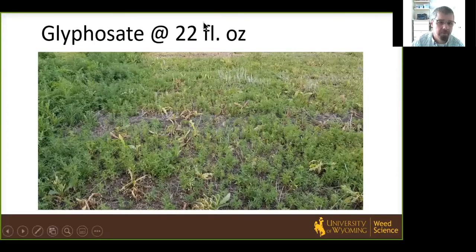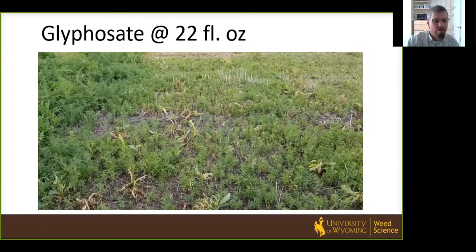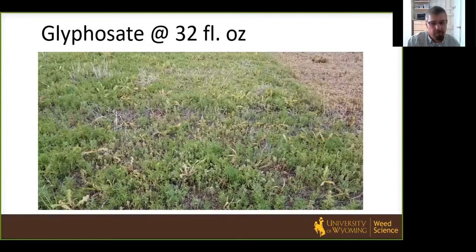So there's glyphosate at the 22 fluid ounce rate, so the 3/4 of a pound of acid equivalent. There's glyphosate at 32 ounces. So not a big difference, a little bit of difference, but not a big one between 22 and 32 ounces. And again, we have confirmed that we have glyphosate resistant kochia on this site. I doubt all of these plants were resistant, but we do have in this strip on the research farm glyphosate resistant kochia now.